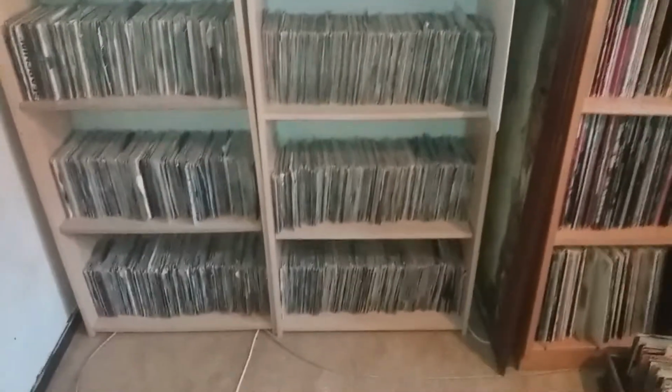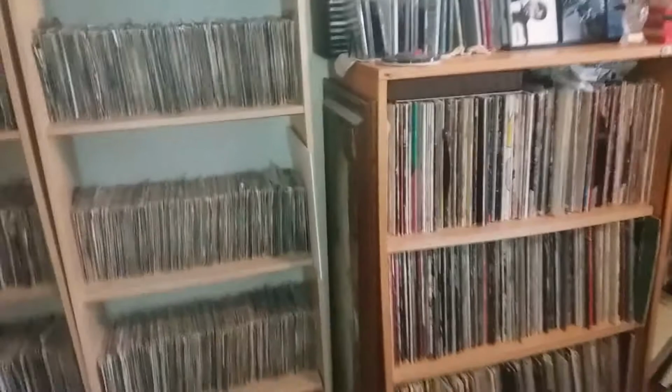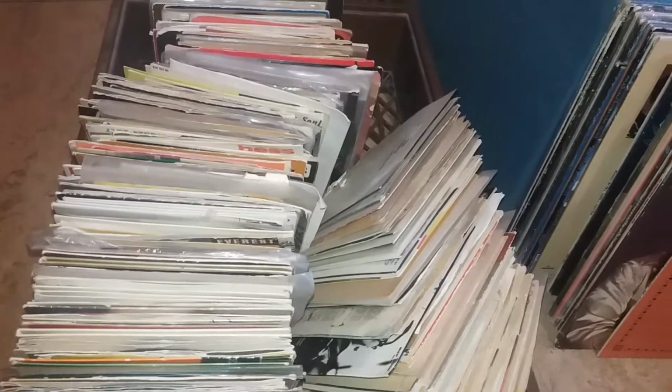So it's quite a lot of 7 inches. Can go here also, because here we have 7 inches with jazz. I'm not particularly fond of this box, but it works for now.